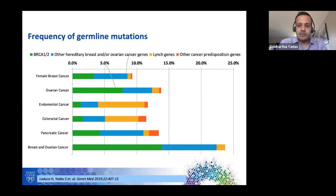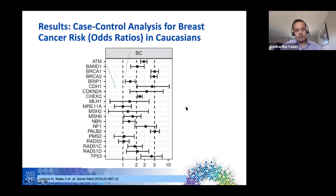Now, if you look at what we did, we did what is called a case control analysis, trying to understand the degree of association with breast cancer risk for each gene. And the way we do these kinds of analysis is we look at the frequency of germline mutations in cases, which are your breast cancer. And then we had those population-based controls, and we look at the frequency of the same gene in those controls, and then come up with odds ratios. The higher the odds ratio, the more strong association for a particular gene with that cancer type.